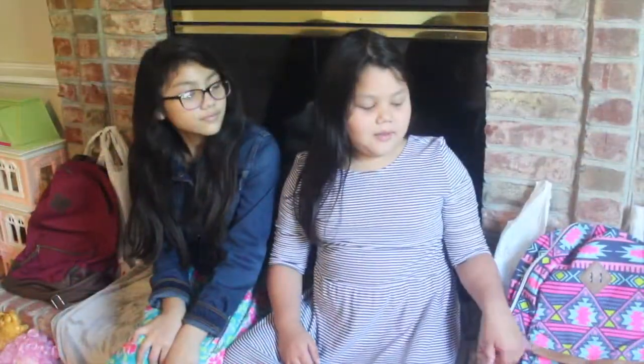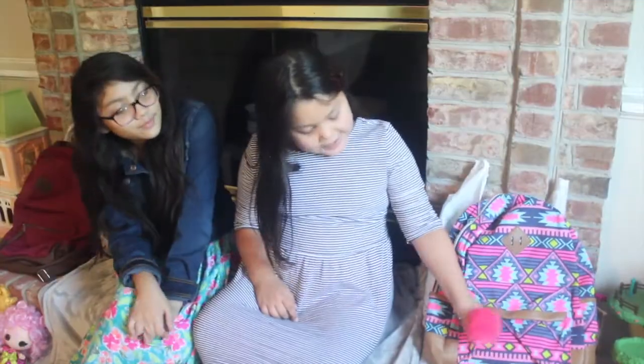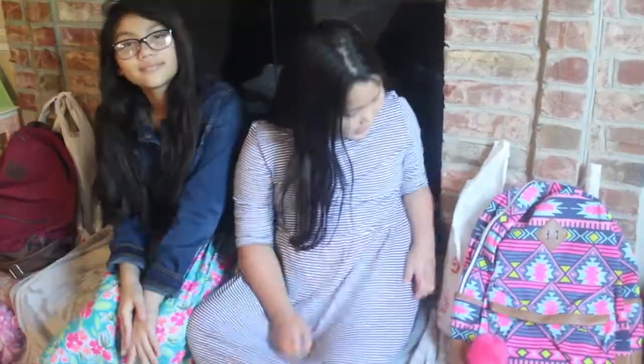For back to school, we're gonna show you our outfits for the first day of school. Yay! I got my book bag at JCPenney and it came with this cute little pink pom-pom. And I got my school supplies at Target. I got my backpack from Target and my school supplies as well, and they're super cute.